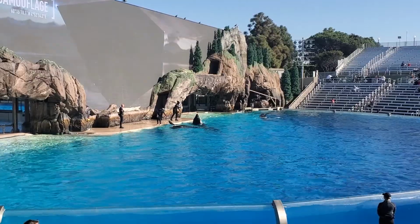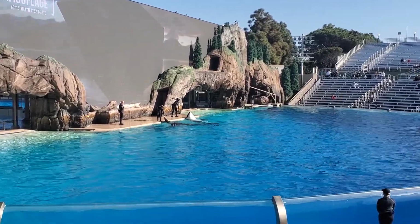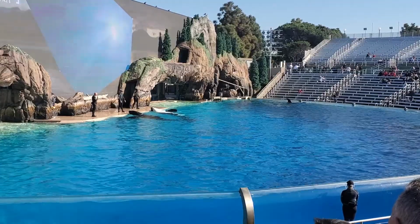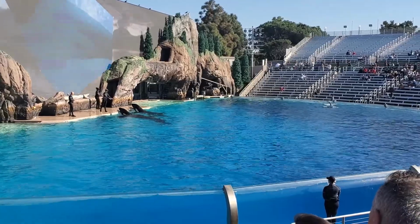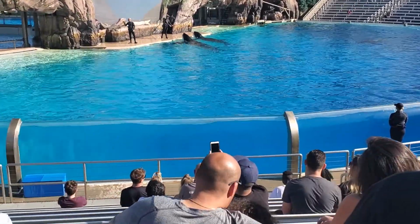When viewed from above, the black of the whale blends in with the dark depths of the ocean. When viewed from below, the orca's white bellies match the brighter surface of the water, blending with the light above, giving them the perfect camouflage.